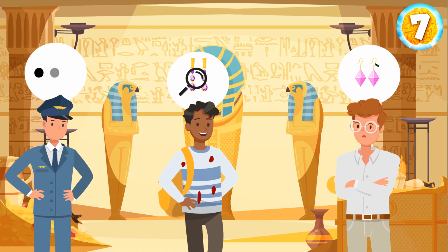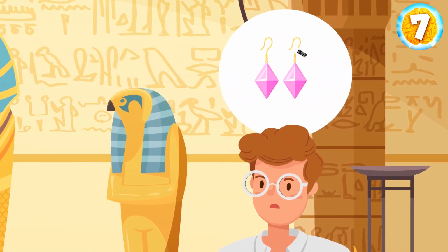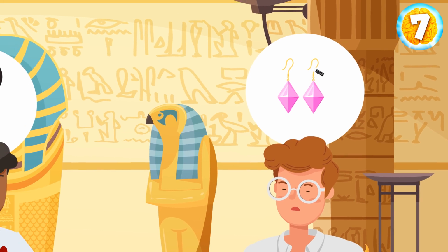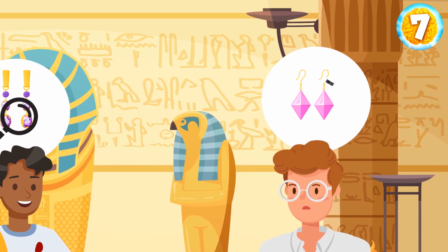It was the visitor. When security went to investigate the suspects, they never mentioned that the original earring had been exchanged by fake ones. The fact that he knew there was an original version means that he was the one that swapped them. Yikes.